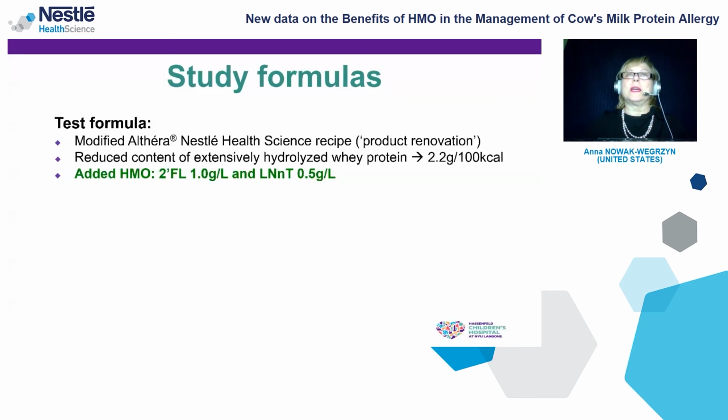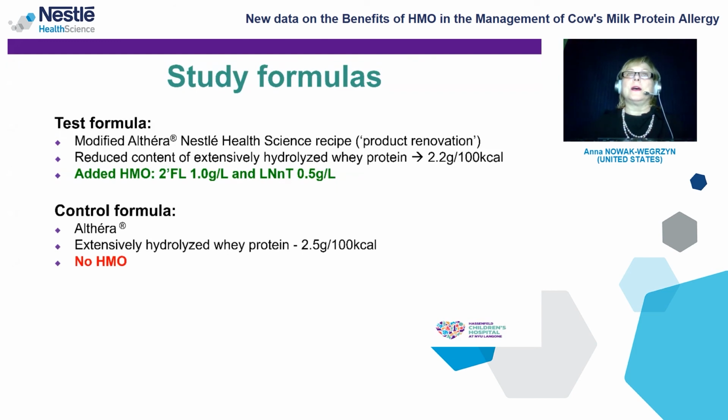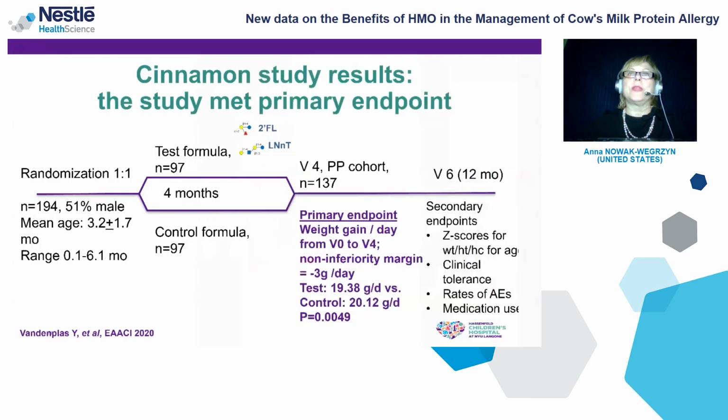The study formulas were identical to the formulas that were used in the hypoallergenicity study. So we were comparing formulas that were identical except for the slightly lower content of protein and the added 2 human milk oligosaccharides in the test formula. The study met its primary endpoint. So there were 194 subjects enrolled who were randomized 1-to-1 into the treatment groups. 51% of participants were male with a mean age of 3.2 months with a standard deviation of 1.7 months. The range was quite wide, between 0.1 months and 6.1 months.